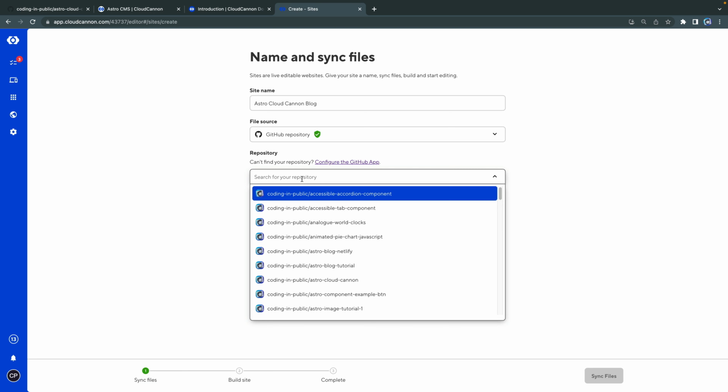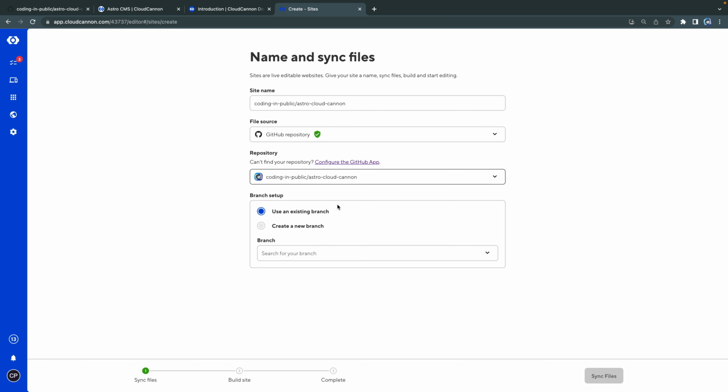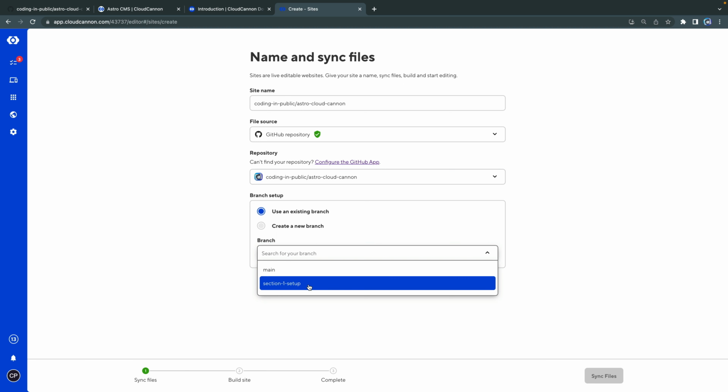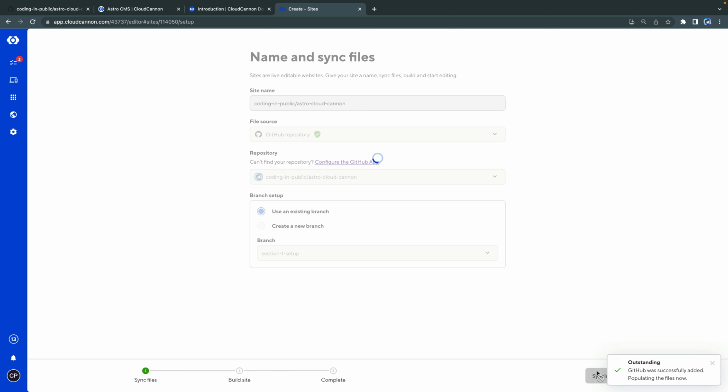Now, I'm going to come inside here and search for CloudCannon, Astro CloudCannon. That's one we're going to use. And then I'm going to use an existing branch, and I've got both a main branch and a section 1 setup. So I actually want to use this section 1 setup because I want to change stuff here and allow you to follow along with me if you want to from the main. So I'm going to click Sync Files, and that should start the process.